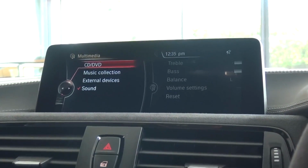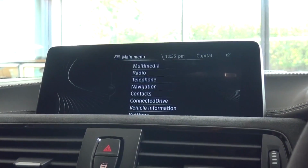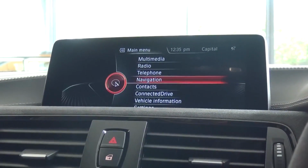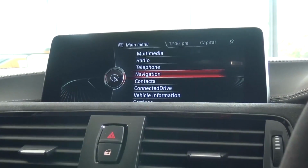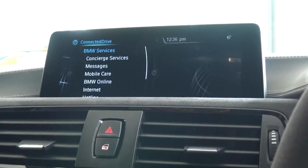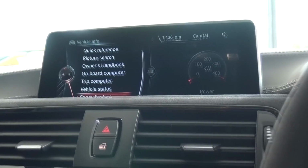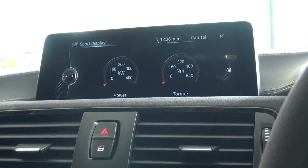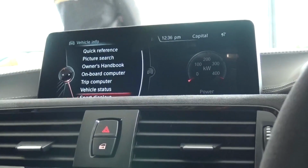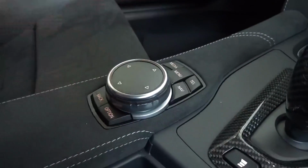The central control panel offers options for media connections, the DAB digital radio, telephone, navigation, contacts, connected drive, which offers digital connection services, information with an option to view power and torque displays, and general settings.